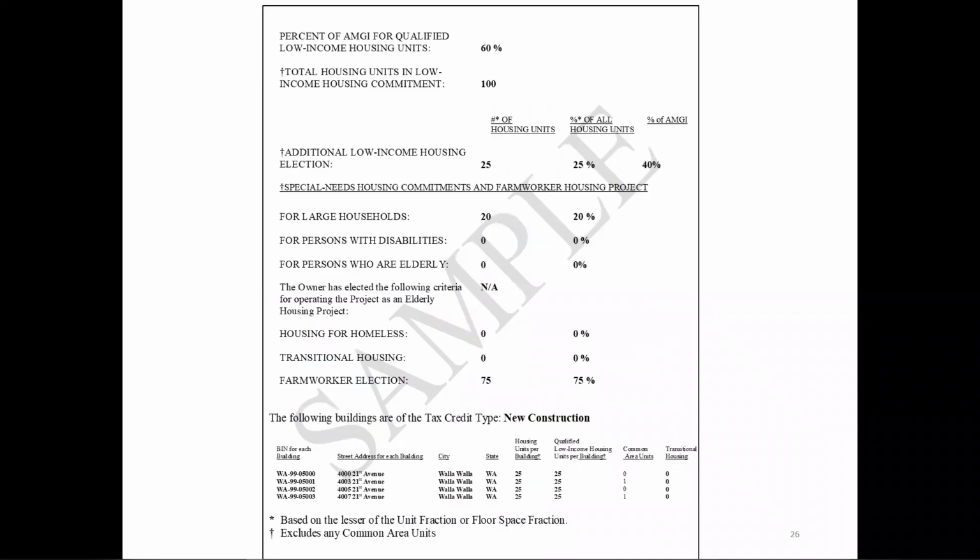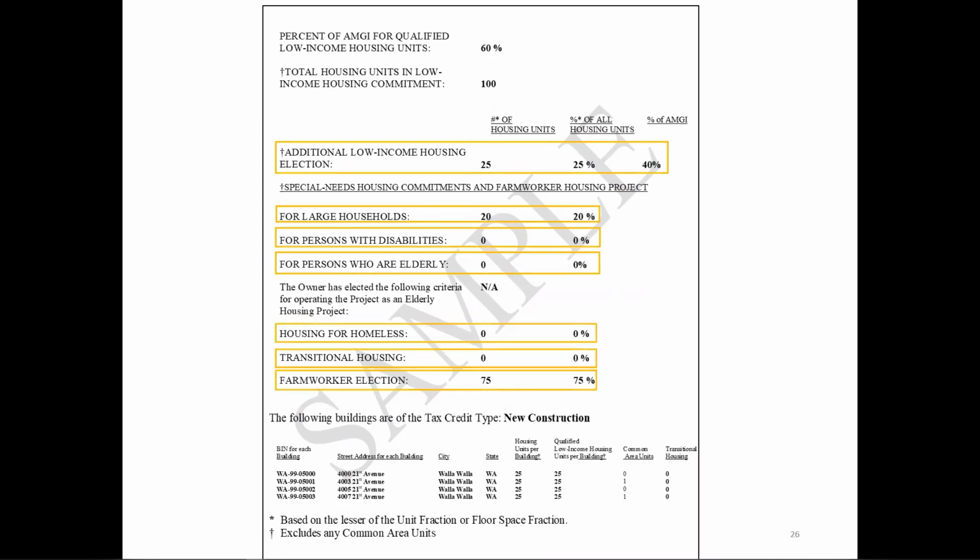So the red is federal, the yellow is state. So 60% units, it's got 100 units. It also has a state election that 25 units will be at 40%. It then has 20 units or 20% of the property for large household. It doesn't have any disabled units, and it doesn't have any elderly unit commitments.